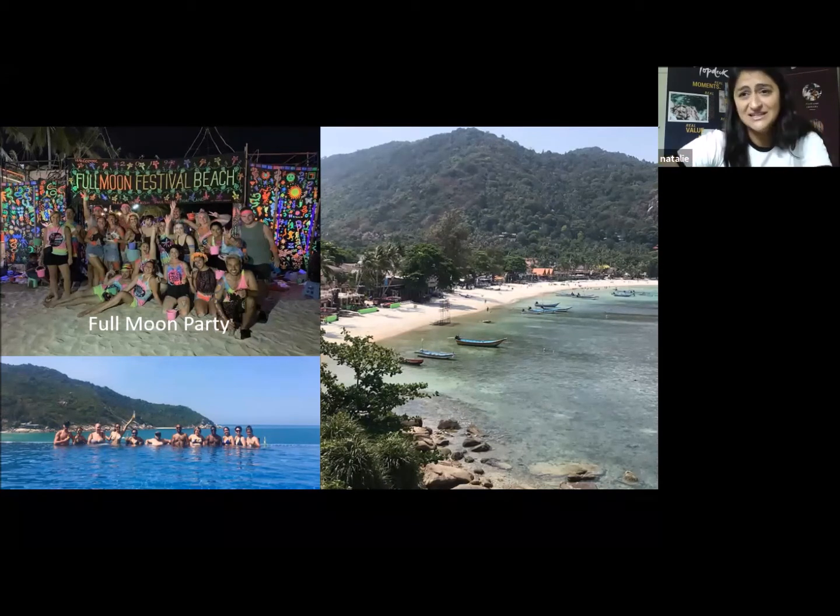So our trip leader Nina, who is the best in all the lands, messaged us and said, look, I don't know how everyone's feeling, but I've got this awesome rooftop pool to take you to with an infinity pool. All you need to do is buy a drink and you get one free. So we're all like, yeah, of course.